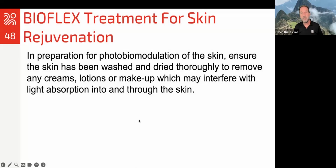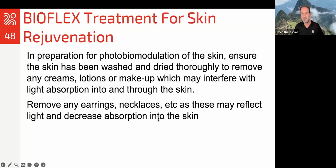In preparation for treatment, make sure that the skin is washed. Make sure you remove any creams, lotions, makeup. This can all interfere with light absorption. It can muck up your equipment as well. So good idea to make sure your skin is nice and clean and dry. Remove any earrings, necklaces, any hardware you have embedded in your skin nowadays, right? As it can reflect light and decrease absorption into your skin.